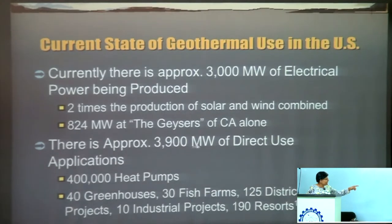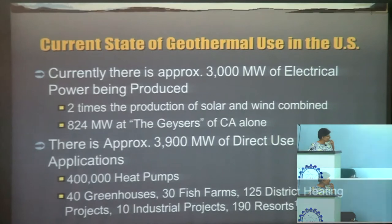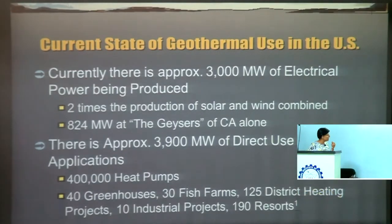3900. Currently, it has a 3900 megawatt capacity. Compared to 2000, currently this one is also 2010 or 12, I'm not sure. From there, I put this time.